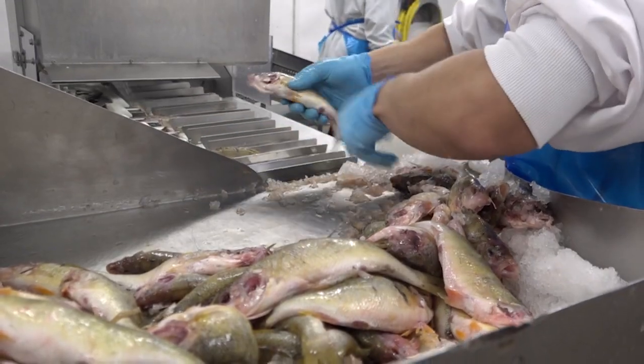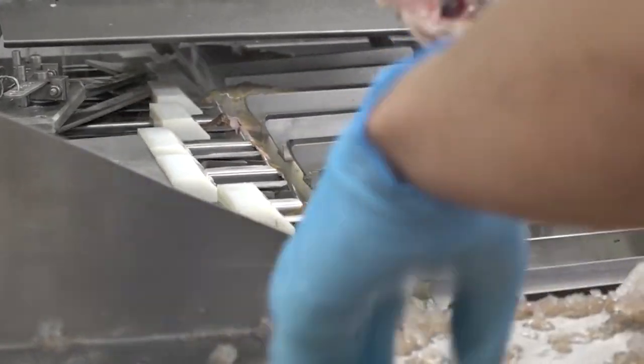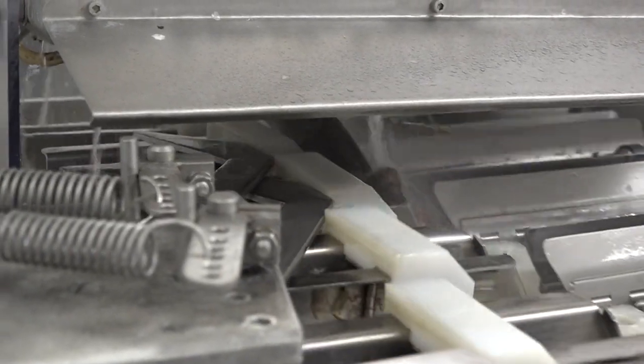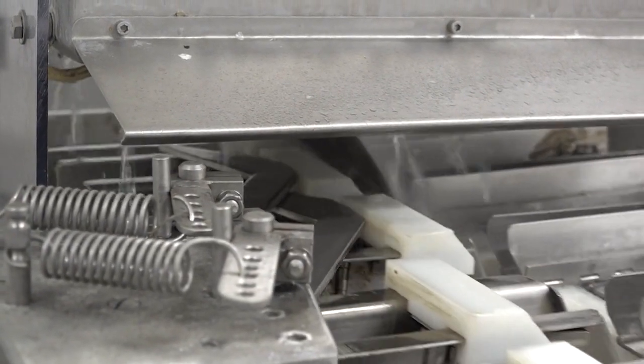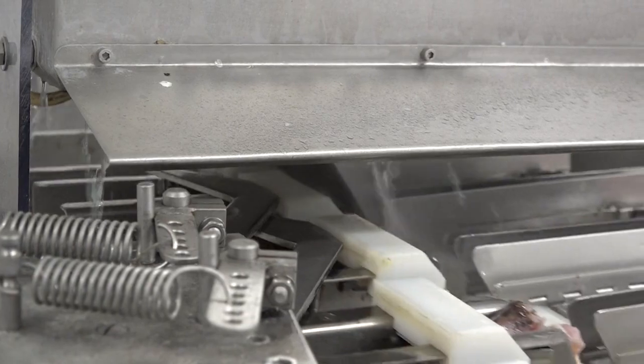So this is actually one of the most important parts of the whole filleting process, because you have to make sure you remove the head, you remove the gill plate and all that stuff, because if you don't remove that, then what happens when it hits the filleter, it won't process right, and then you'll have a lot more trimming.